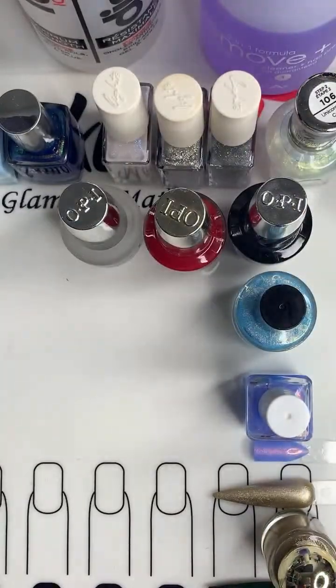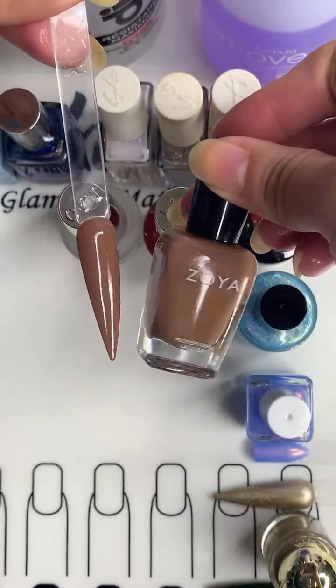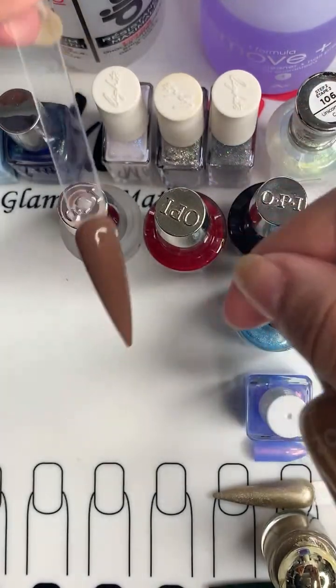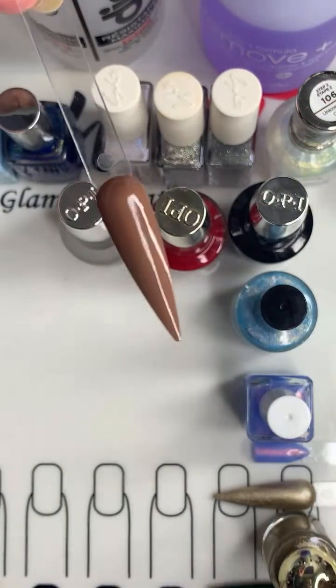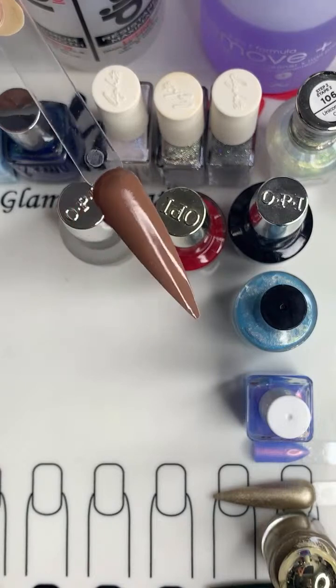All right, so the next one that I want to talk about. This one I feel is a little bit non-traditional in terms of a holiday polish, but this one is a chocolatey brown one from Zoya. Yes, it's giving chocolate. Tell me that doesn't look like milk chocolate. Like I just literally dipped this into melted chocolate. Tell me that's not what that looks like. It's so pretty. And this is only 2 coats. And look, it's got a really good even finish.